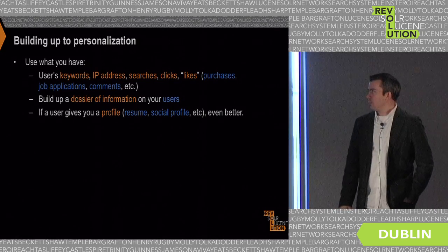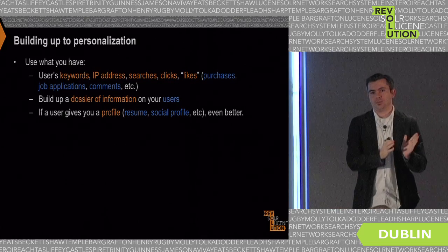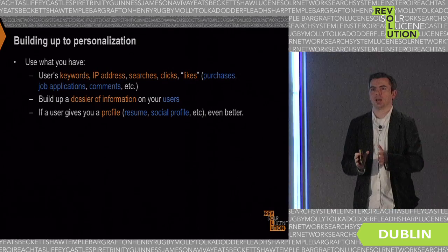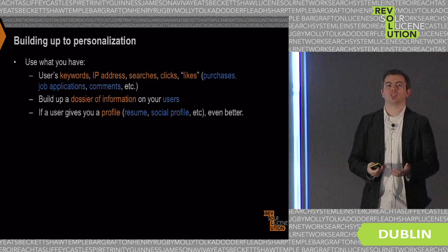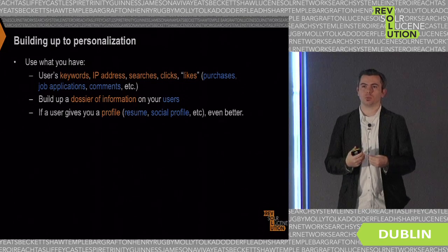So building up to personalization, we started with TF-IDF, basic keyword relevancy. We talked a little bit about recommendations, building an automatic query. What about personalized search? I'm running a search. I don't want to see generic search results. I want to see something just for me, but I want to actually be in control. I want to enter keywords.